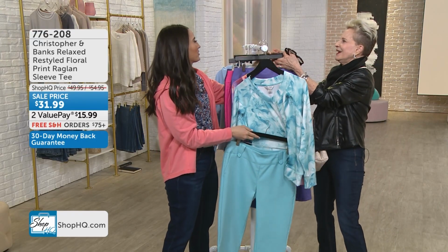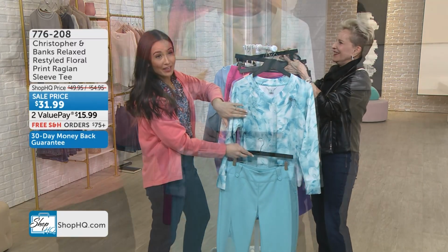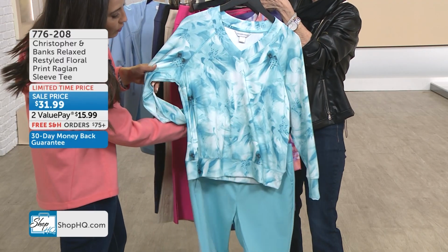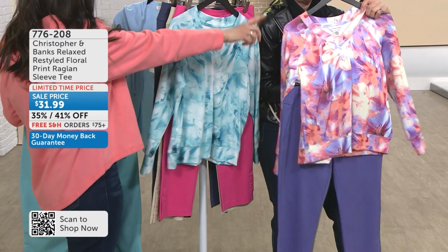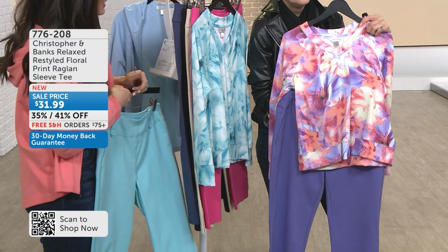Let's put these hangers up. You're a pro, you used to work at the store. So angel blue is the color for the top and the capri. So here's the total look. Tuck it in, wear it over, and this is just a suggestion. You don't have to do the whole head to toe look, but if you want, I think that would be fabulous. And yes, we have the multi. The multi with that violet is so stunning.